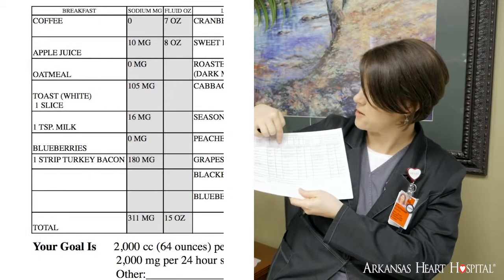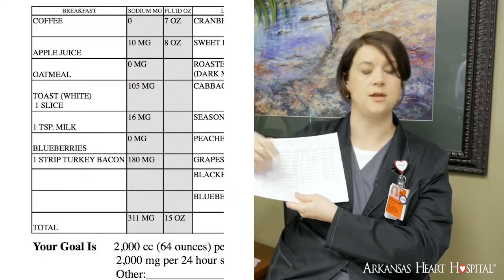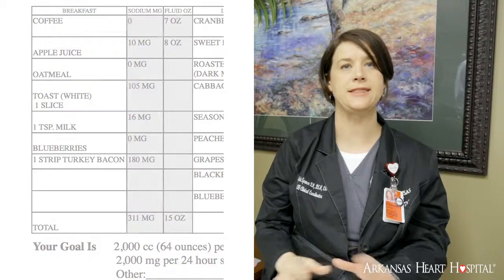So I want you to write down under this fluid ounces column how many ounces you're drinking with every meal and with all your snacks, and you also have to count the fluid that you're taking your pills with, okay? Anything, if it's liquid at room temperature, it counts. Coffee, water, milk, whatever, okay? I want you to have no more than 64 ounces a day, or 2,000 cc's, or a half a gallon.